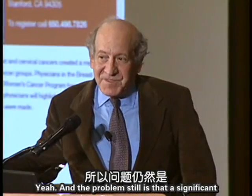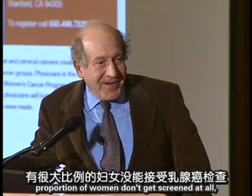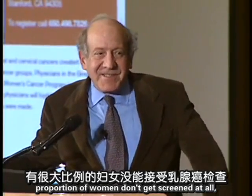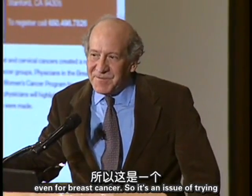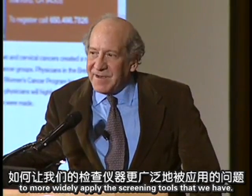Yeah, and the problem still is that a significant proportion of women don't get screened at all, even for breast cancer. So it's an issue of trying to more widely apply the screening tools that we have.